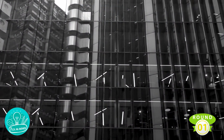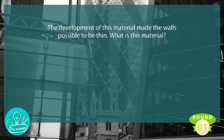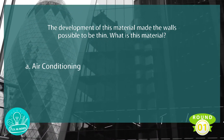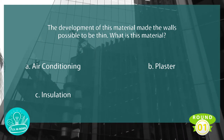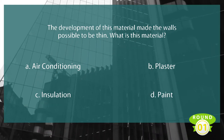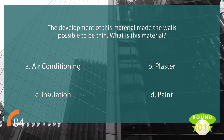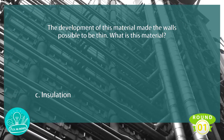Question number 3. The development of this material made the walls possible to be thin. What is this material? Is it A. air conditioning, B. plaster, C. insulation, or D. paint? Pick an answer. The answer is C. insulation.